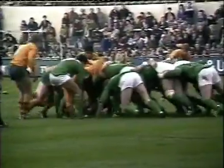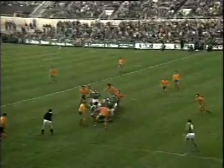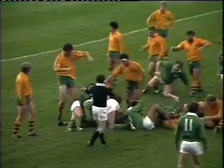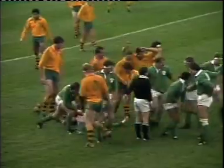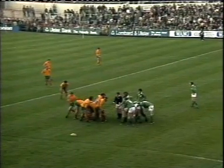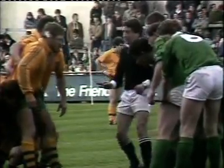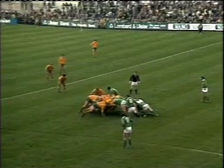Michael Bradley, number 9 for Ireland. Carney at the back. Bradley having all sorts of trouble. It's been lost forward by the Irish. Hesitation there by the scrum half, Mick Bradley, from Cork Constitution. There he is moving round to the other side of the scrum for Ireland. Once again, the Irish backs will have to be content to cool their heels. Scrums like that you like to win, especially in an attacking position such as that.